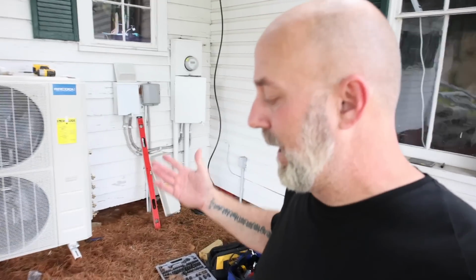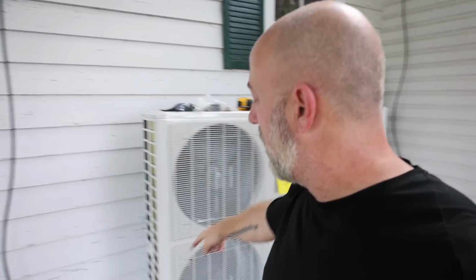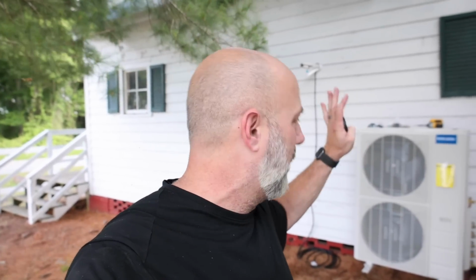Because of all of that, I kind of wish I had dug a slab and just put a slab in there. But hey, we worked with what we got and it is on there. So now my next task is going to be running these line sets, which we poked through the wall the other day, down the wall over to the unit, get them hooked up, hook up the power, and then it's time to get this thing up and running. So pretty exciting. The main hurdle is done. That was the most difficult part. Now it's all the fun stuff.